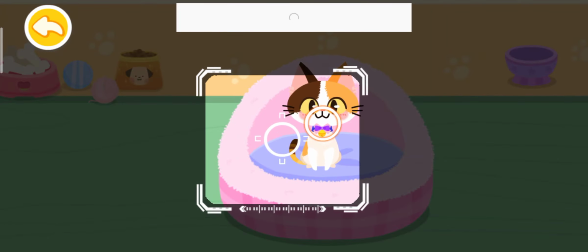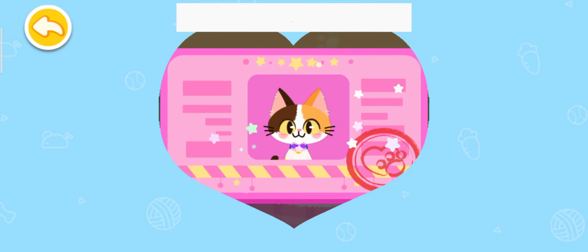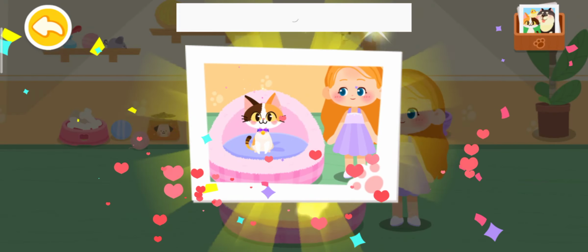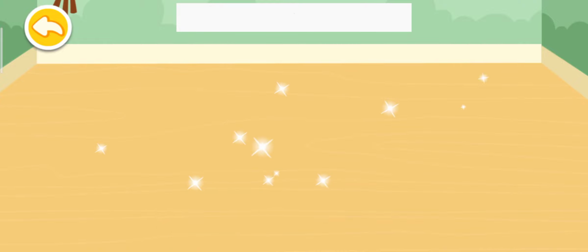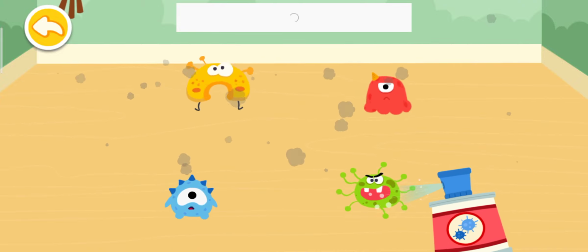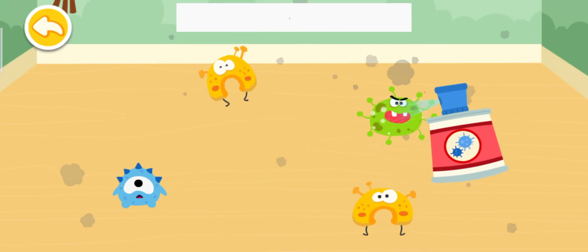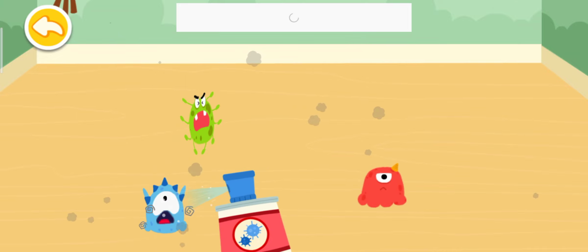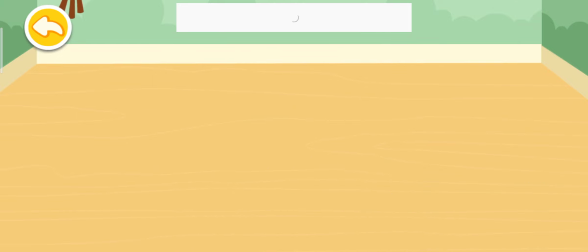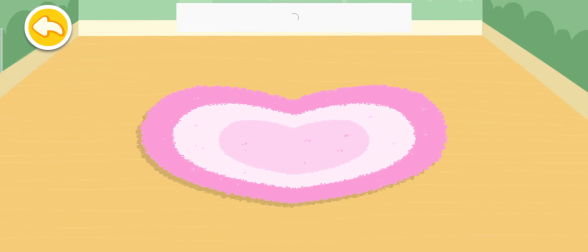Aim at this little animal and take a picture of it. Great! You're its owner now. Please take good care of it. This pet has moved to a new house. Let's clean up its previous house. Looks great! The next little animal will be happy to live in it!